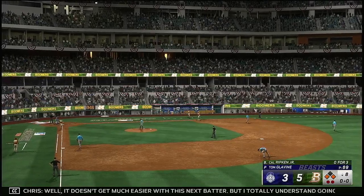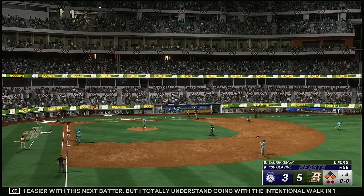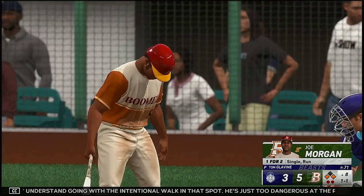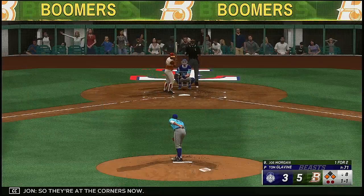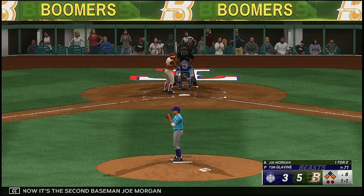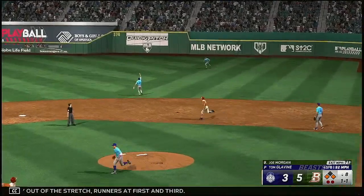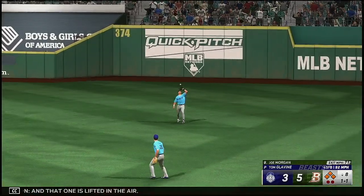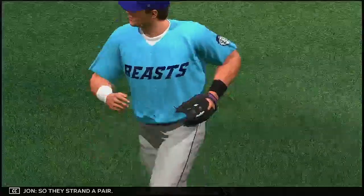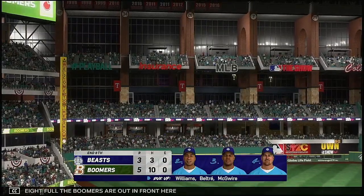Well, it doesn't get much easier with this next batter, but I totally understand going with the intentional walk in that spot. He's just too dangerous at the plate right now, and there's a base open, so it gives you options defensively to get an out. So they're at the corners now. Now it's the second baseman, Joe Morgan. Lefty out of the stretch, runners at first and third. And that one is lifted in the air, and that is that. So they strand a pair through eight full. The Boomers are out in front here, 5-3.